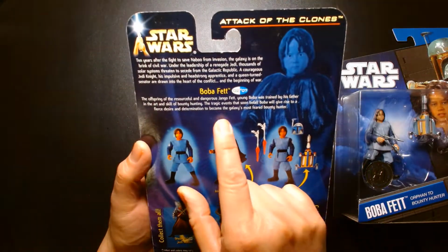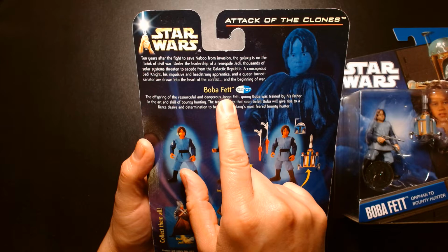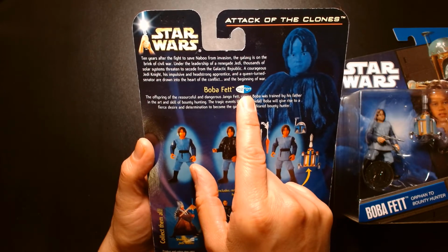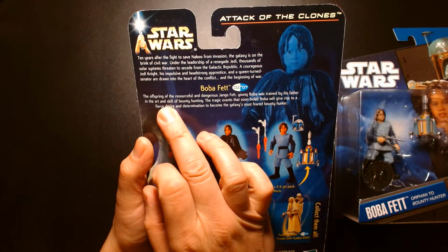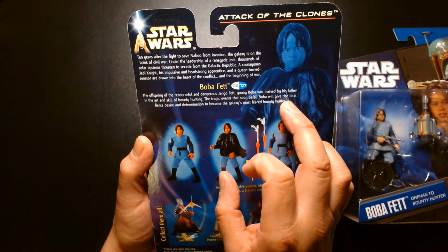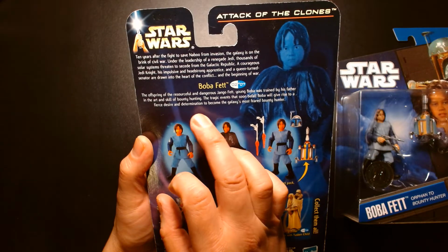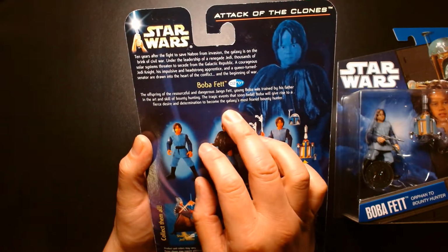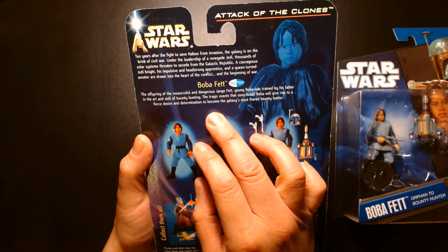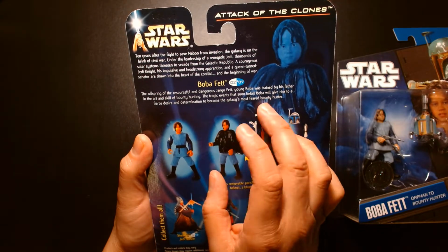And over here we have Boba Fett. He was released in 2002, and this is figure number 7 in this series. The offspring of the resourceful and dangerous Jango Fett, young Boba was trained by his father in the art and skill of bounty hunting. The tragic events that soon befall Boba will give rise to a fierce desire and determination to become the galaxy's most feared bounty hunter.